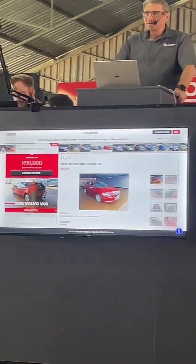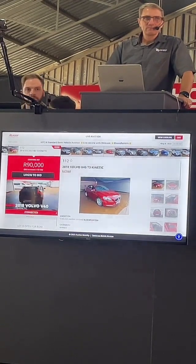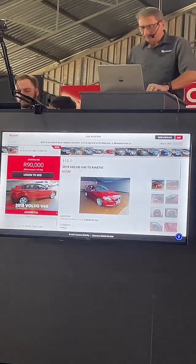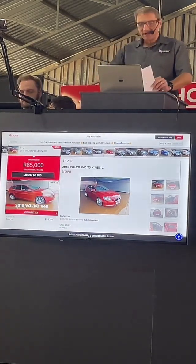Then you're going at 90,000. We're getting 90 grand for anybody else on the Volvo V40 T3 Connects? Anybody else? Looking for 90,000 today. Could I get an 85 piece? 85, I have 85, 87 up.